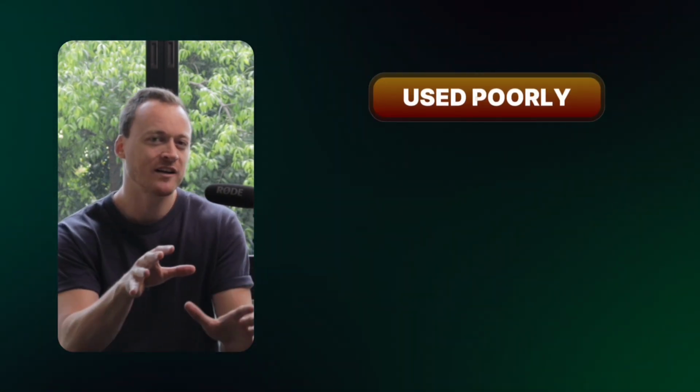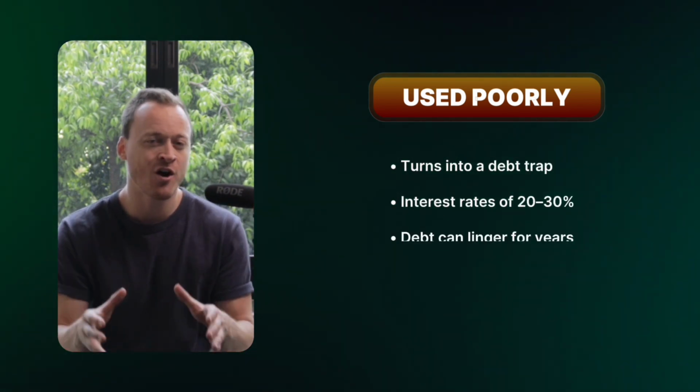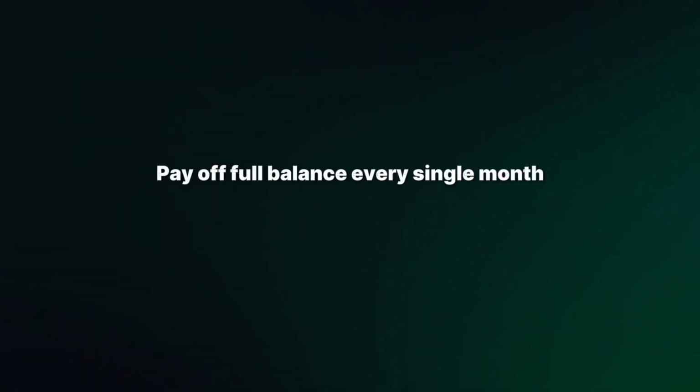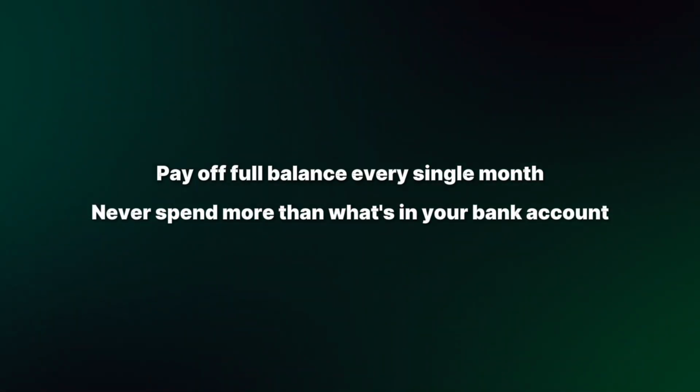But used incorrectly, it quickly becomes a debt trap with 20 to 30% interest rates that can haunt you for years. So before choosing any card, you need to make sure that you're ready to use credit responsibly. That means you're committed to paying off your full balance every single month and never spending more than you already have in your bank account.